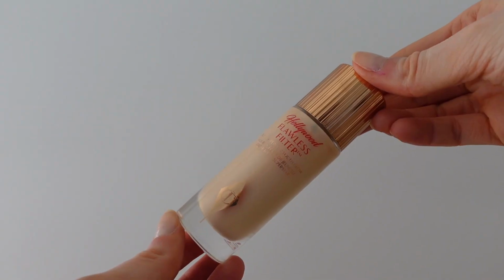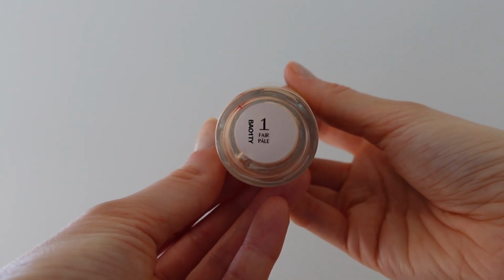Oh, we're gonna take this out so my bangs don't get ruined. So now that we have prepped the skin for the rest of the makeup, I am gonna go in with the Flawless Filter foundation skin tint as well, I think from Charlotte Tilbury, and I have this in the lightest shade. I use this as a highlighter, so I'll just apply it to the high points of my face and the bridge of my nose, and then the cupid's bow and my chin. I just used a beauty blender to blend that out.